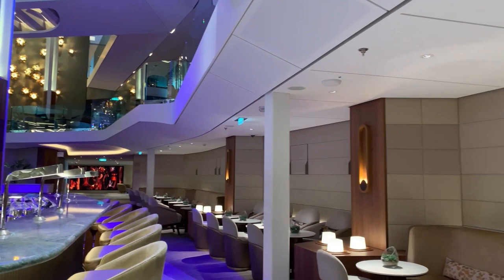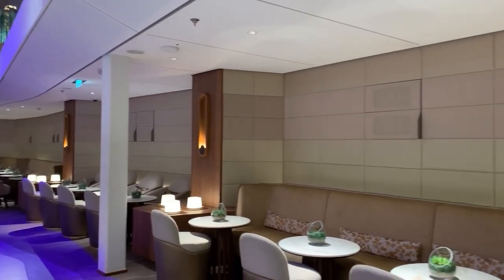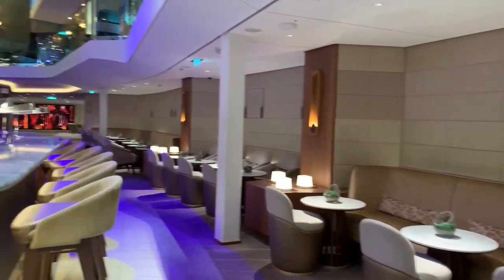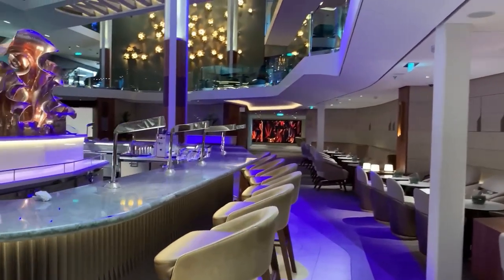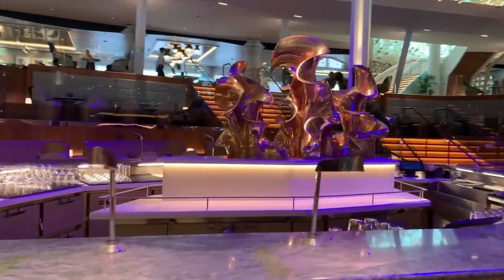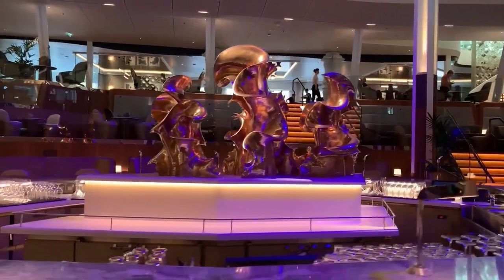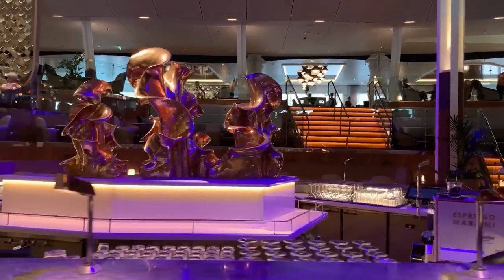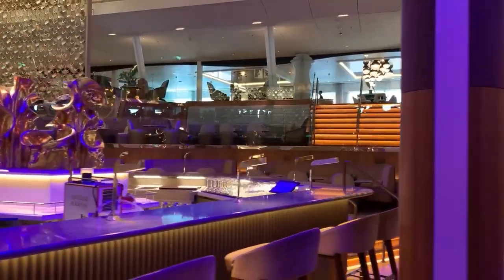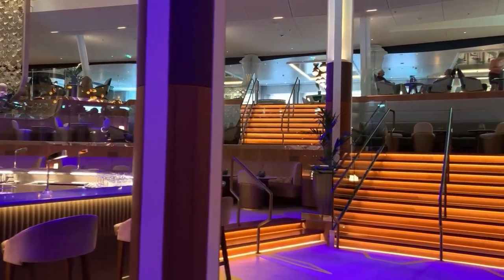And there's seating all along the wall here. The Martini Bar is a very popular place to hang out. In the evenings, they play live music, and there's lots and lots of people hanging around, having cocktails, and thoroughly enjoying themselves. Beautiful, beautiful space.